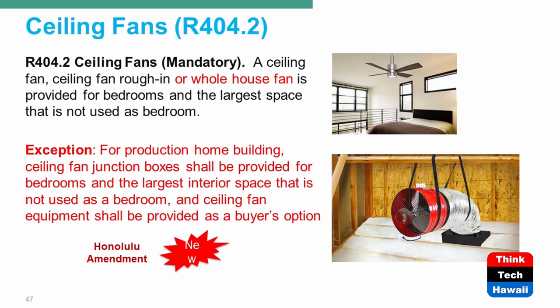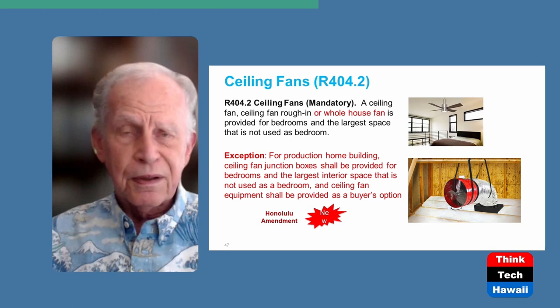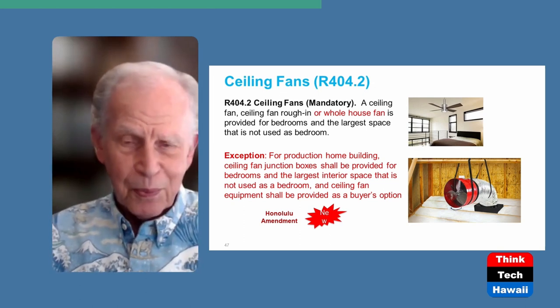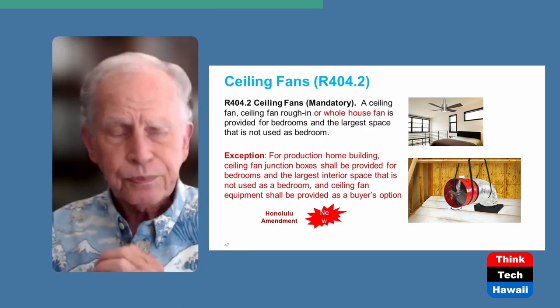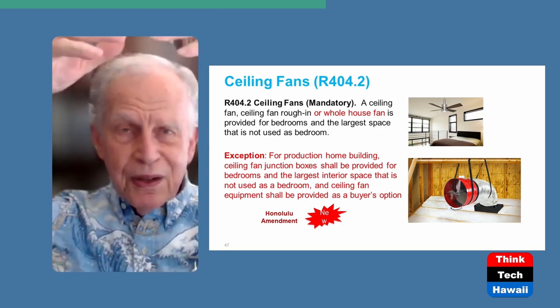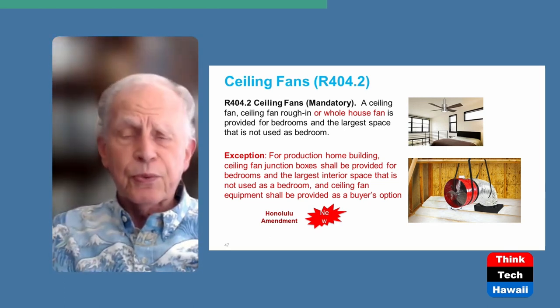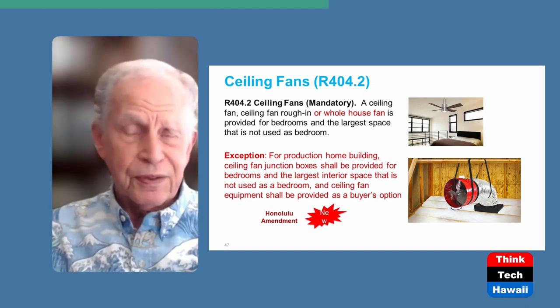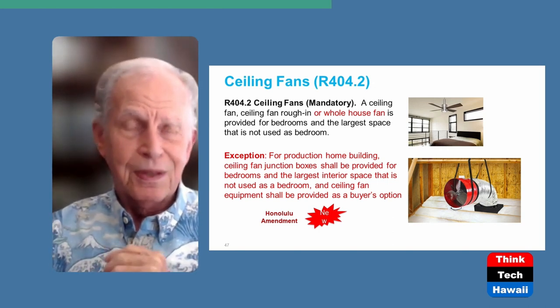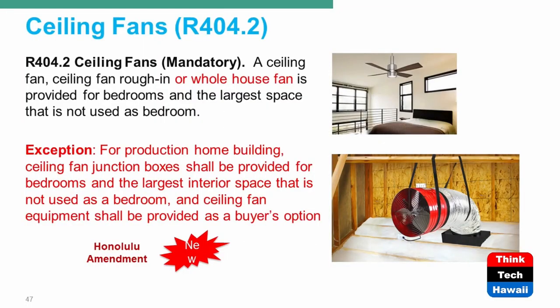This was the object of much discussion with the developers. And what we, the Energy Office, or the Oahu Resilience Office, were advocating was that in new construction residential, ceiling fans be in every living space, each bedroom, and then in the living room. And we had long discussions with developers, and we reached a compromise where a ceiling fan junction box, that means a little electrical outlet in the roof or ceiling of every bedroom, every larger room in the residence, must be wired for ceiling fans. And then the customer, when she is buying a new home, will be offered the option of having a ceiling fan. And if she says yes, then the builder installs the ceiling fan there.